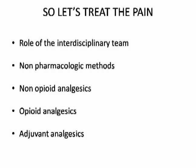So let's treat the pain. So there's definitely a role of an interdisciplinary team. We have it in hospitals. We have that in nursing facilities, assisted living facilities, sometimes in communities, depending on what the situation is. Then the traditional things: non-pharmacologic methods, non-opioid analgesics, opioids, and then some adjuvant analgesics.